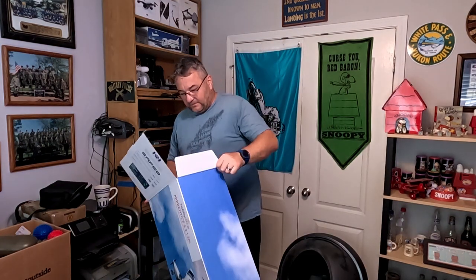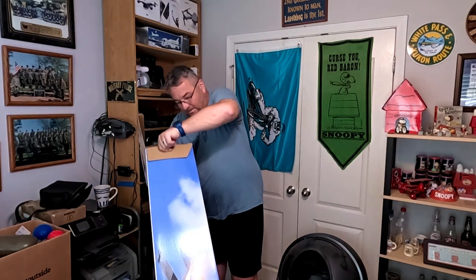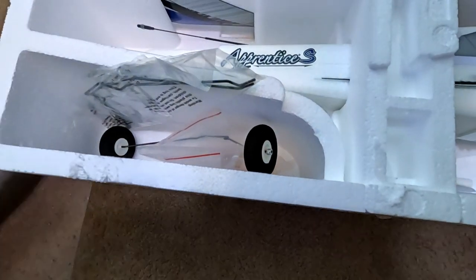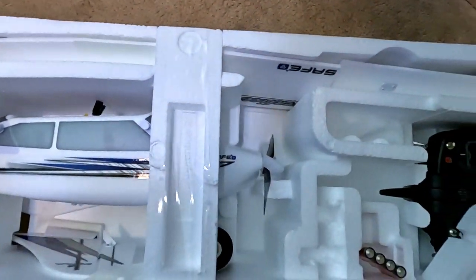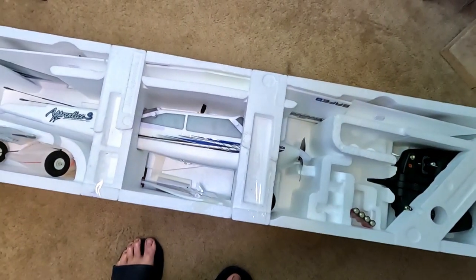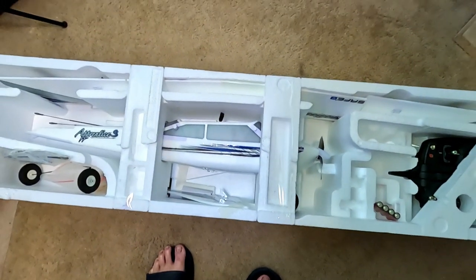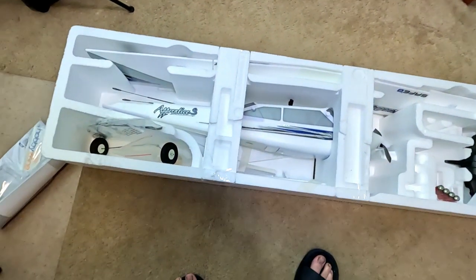Gee, this thing's stuck. So look, there it is. This is everything. So we do have a little work putting this together. I'm not sure if I... Maybe I'll take it outside. Maybe I'll just work on it here. I think I'm just going to work on it here because it's too big to fit on the bench. And I don't think it's going to be that hard.